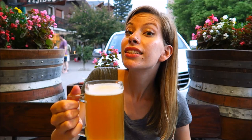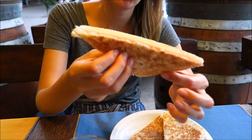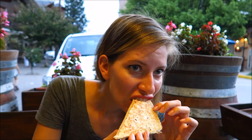This beer's great. This is local craft beer. Mm-hmm. And it's been really hot today, so this is very refreshing. Okay, Blondie, time for your beer. Salut. It's quite nice. And look what we've got here. This is called Capilitos. Nice ham and cheese sandwich. That's real nice.